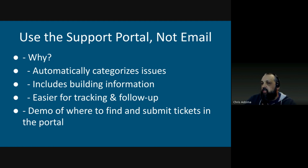Also, there is information on the support portal that may give you the answer to what you're looking for prior to even having to file a ticket. And we're getting better and better at being able to serve up that information to you in a way that would be helpful. So it's always nice to keep looking back there and seeing if there is something that's going to be able to help you out there without having to wait for somebody to respond.